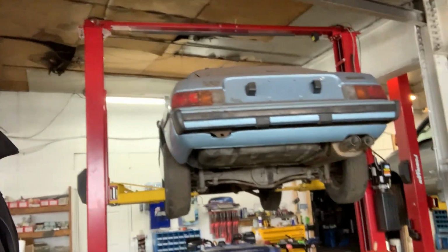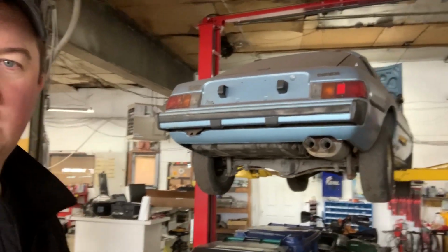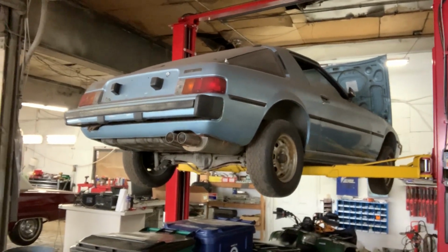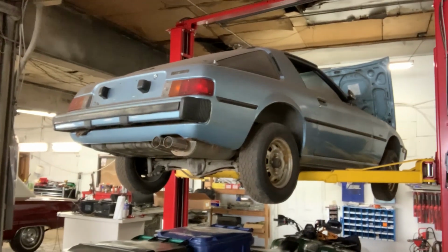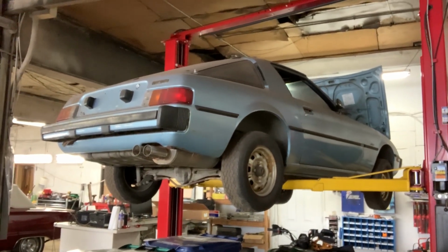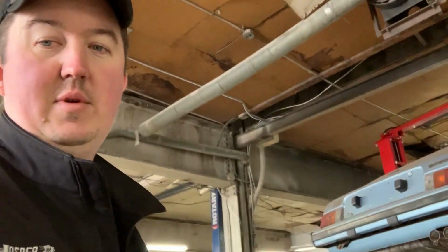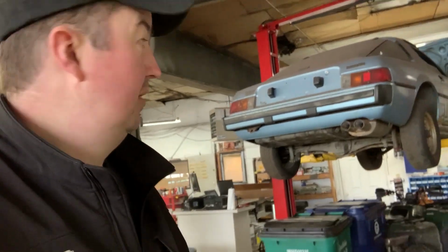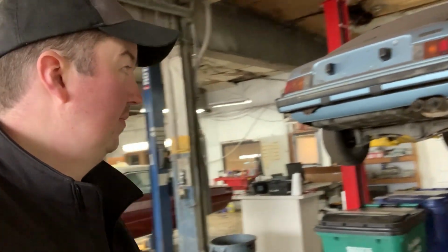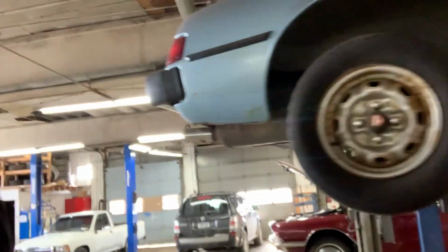This is a 1980 Mazda RX-7. This is one of the cars that when people stop by the shop, they want to know, what is that thing? What is that car? A lot of people just have never seen a first generation RX-7, or at least in a long time, because around here, as you know, there's not very many of these. They're all rotted away. This car is another one.